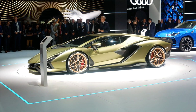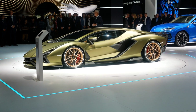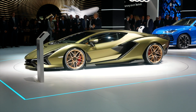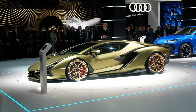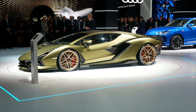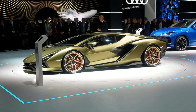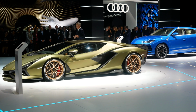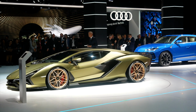At the end we can say that the total system that we apply to the Sian for hybridization has a weight to power ratio of only 1 kilogram per HP. This is the best performance in terms of hybrid system that today you can see in the market, and this is exactly our philosophy for the future. To be able to apply electrification while respecting the DNA of the super sports car, and to be able to release exceptional performance for the Sian, which will be the first one of Lamborghini.